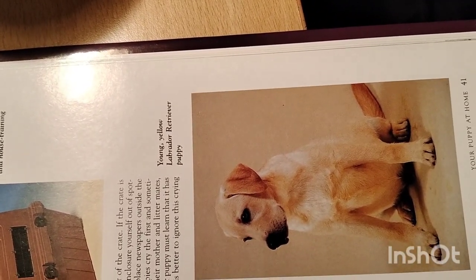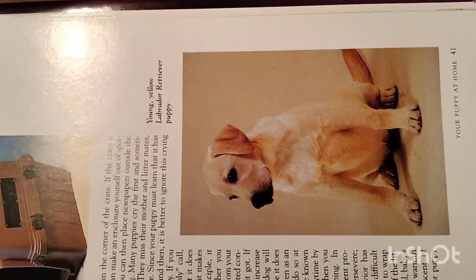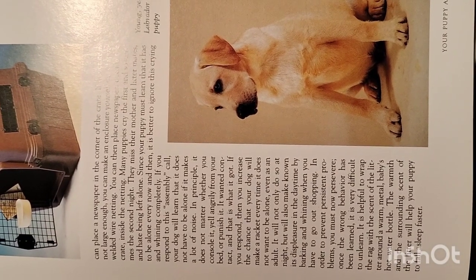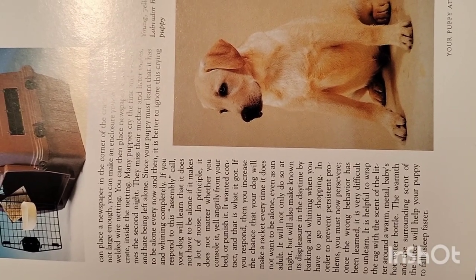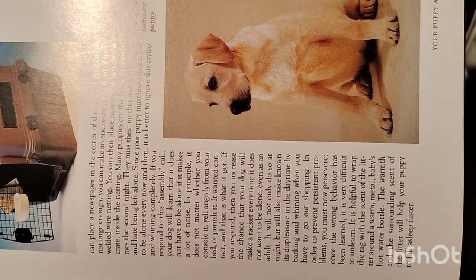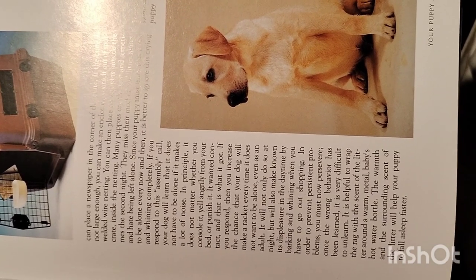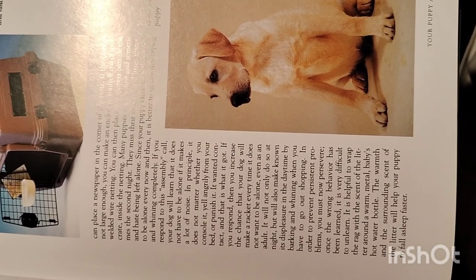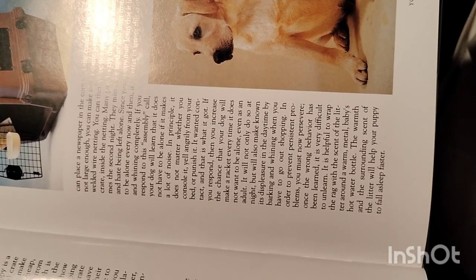Many puppies cry the first and sometimes the second night. They miss their mother and litter mates and hate being left alone. Since your puppy must learn that it has to be alone every now and then, it is better to ignore this crying and whining completely. If you respond to this assembly call, your dog will learn that it does not have to be alone if it makes a lot of noise. In principle, it does not matter whether you console it, yell angrily from your bed, or punish it. It wanted contact, and that is what it got.